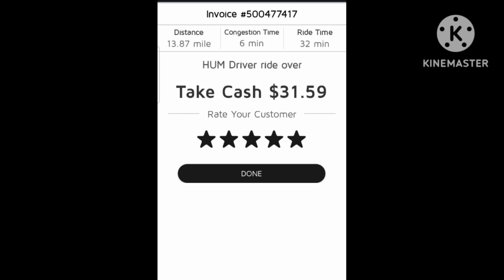Telling y'all, I'm running at $80 an hour right now. 13 miles paid me $40. 13 miles, well, let's say 14. 14 miles on Hum would have paid $31. Even on Hum Sedan, that's $60 an hour. My own rate is $80 an hour. Uber would have paid me $30 an hour.